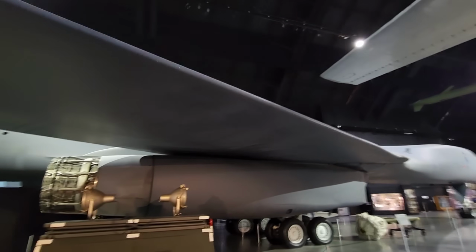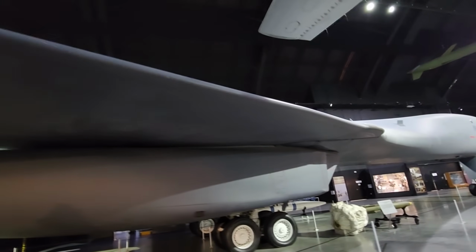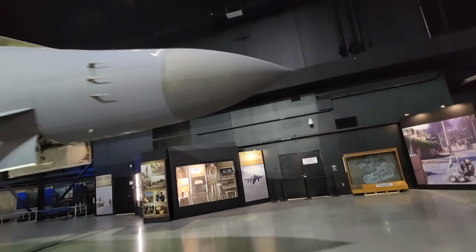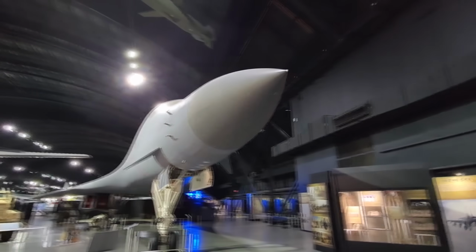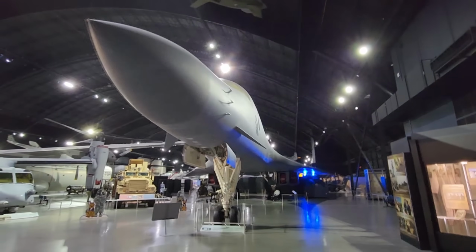The next thing that caught my eye was the Bone, or the B-1 bomber. This thing, again, is one of the only swing-wing aircraft the US has ever flown, and while it was envisioned as a strategic bomber, it actually found its job as a close air support platform. It can carry up to 84 500-pound guided bombs. Compare that to the A-10, which in theory could carry probably around 12 to 16.